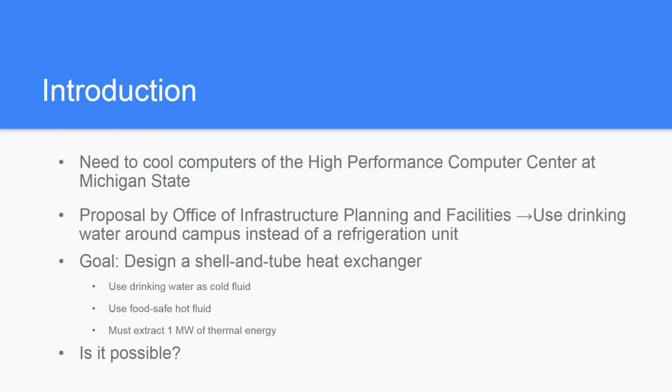The purpose of this is to cool computers of the High Performance Computing Center at Michigan State. A proposal done by the Office of Infrastructure, Planning and Facilities was to use drinking water around campus instead of a refrigeration unit. The goal of this project was to design a shell and tube heat exchanger that can 1.